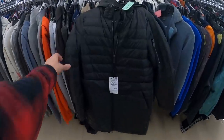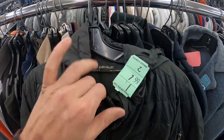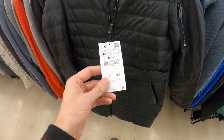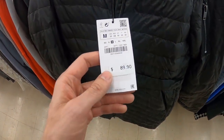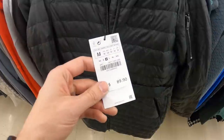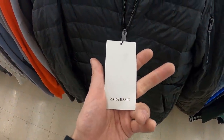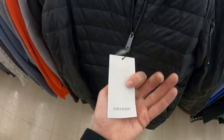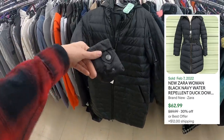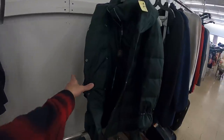And then I actually saw this guy as I was walking in the store. It was right on the end cap. It's $7.99 green, Zara Basics, but it's brand new with tags, MSRP $89.90 on that. And green tags are half off, so it's only gonna be $4 today at $89 MSRP, and it's Zara, which is, you know, a decent brand to sell. I think I'm gonna go ahead and pick that one up. I don't do a ton of Zara, but if it's brand new with tags like that and it's a down jacket, might as well.